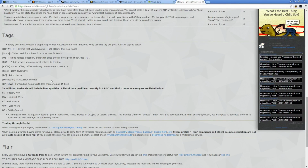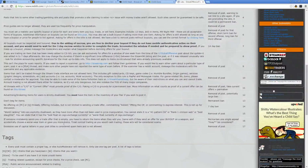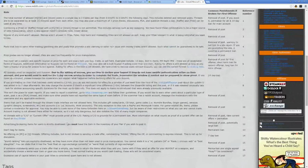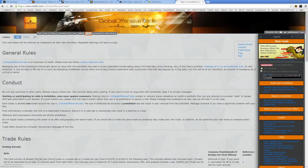And if you don't follow the exact rules that they have here, it's only 17, there's not that much, you will have problems on Reddit because the mods can either ban you or remove your posts a lot, and it just won't be a good trading experience for you. So, moving on to Reddit.